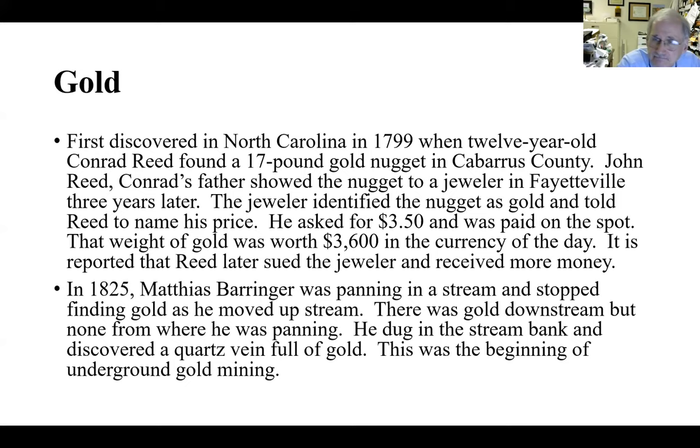Now, that's part of the story, but one of the other things is that in 1825, Matthias Beringer is panning for gold in a stream, and he's going upstream as he pans, and keeps moving upward and then gets to a point in the stream where there's no longer any gold. There was gold downstream, but now there's no more upstream. Well, he decided to go to a stream bank and sit there and beat on the stream bank for a while and discovered a quartz vein full of gold. And that's where the whole beginning of underground gold mining started in North Carolina.